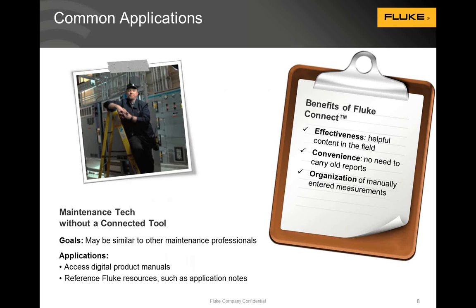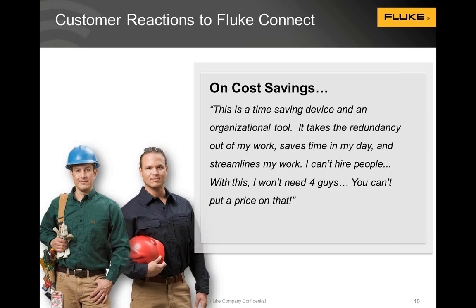It's only been out for a few months, and we're hearing back from some of our users. Regarding efficiency, they're saying it allows you to more effectively collaborate with your coworkers and share information easier. Regarding costs, we're cutting your paperwork time. We're cutting your office time. We all know, I'm hoping there's a lot of maintenance people out there, none of us love paperwork. I've got to be honest with you. So this is going to improve your organization a little bit, because I'll go back to one of the comments I made: everything's automatic here.